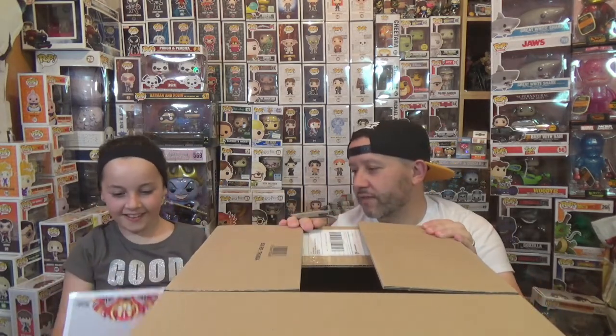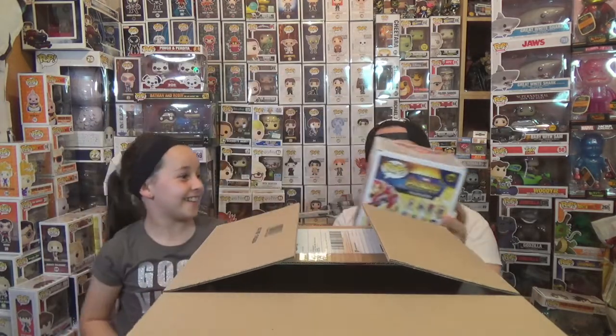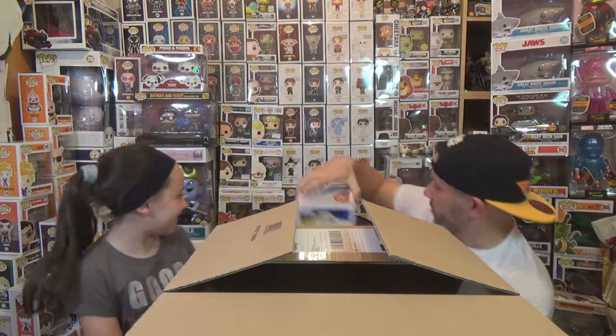Do we have this one or do we? No, we have the one where the Hulk is busting out. Oh yeah. So here we have Hulk Buster, the 6-inch Hulk Buster from Avengers: Infinity War. Cool. It's so heavy. It's a heavy one. Because the other, the Hulk busting out of the Hulk Buster, was a heavy one as well. That's cool. I like that one. I wanted that one. That one is really cool.